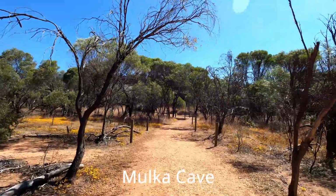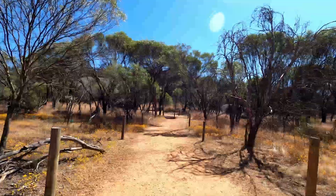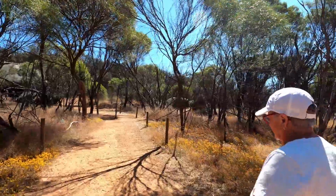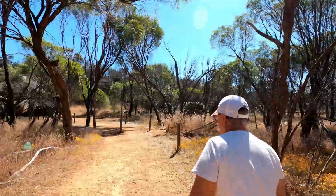So we're heading towards Mulka's Cave. We're about 16k north of Hyden, or Wave Rock. And this cave is significant in that there are over 452 paintings, Aboriginal artwork.